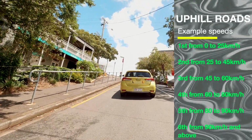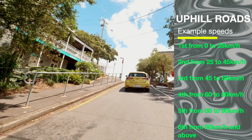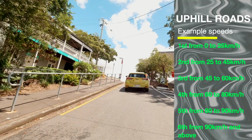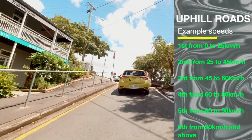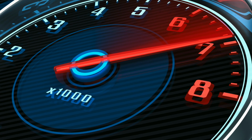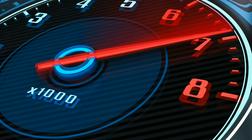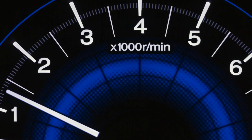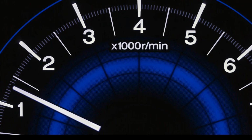But again, this is just a rough idea, but being as close to these numbers as possible helps us achieve the correct RPM for the road. The aim is to make sure that we are not over-revving the engine, while also making sure that we are not under-revving, ensuring the car has enough power every time.